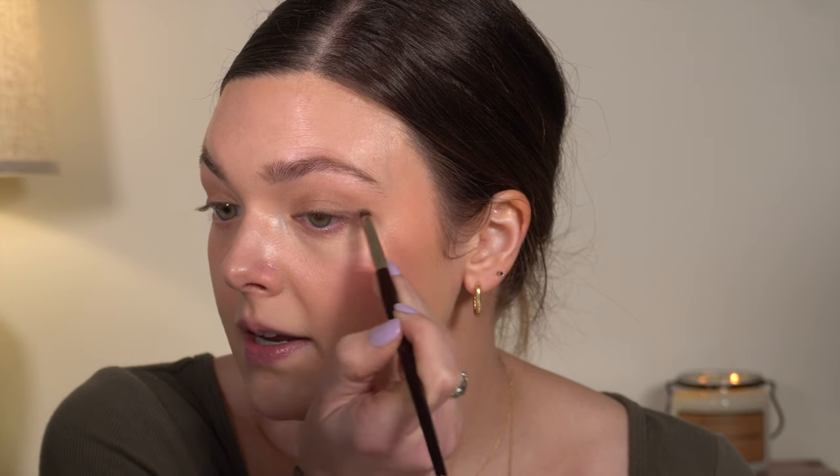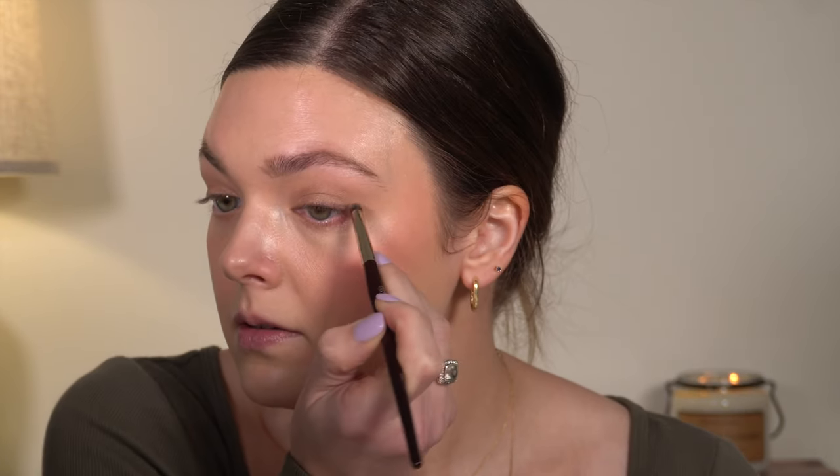All right, now I'm gonna use the Persona liner in Stone. I've been loving this. It's really close to Victoria Beckham's Cinnamon, but I like to apply it kind of on the outer half of my eye. And then take a pencil brush. This is the 210 from BK Beauty. And just go over it and kind of smudge it out, wing it out on the edge a little bit. I love this shade in Stone.